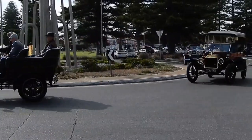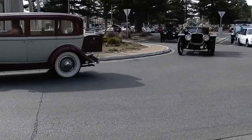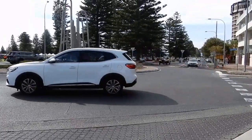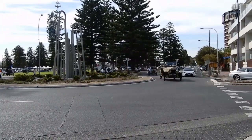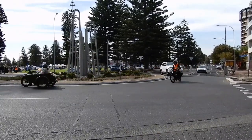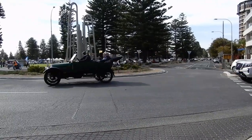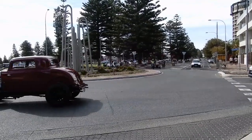Of course, the Dion Burton. Beautiful old cars coming in, and of course because they're mixing in with the normal traffic, they've got to obey the normal road rules. And a few beautiful old motorcycle sidecars and old motorbikes coming in too. Even an old hot rod getting in on it.